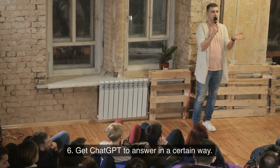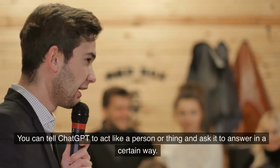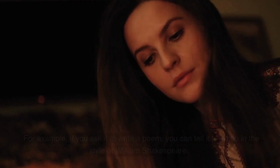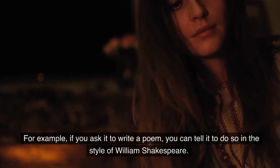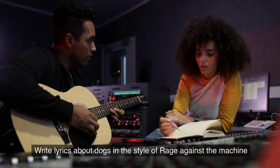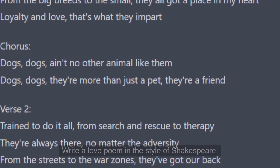6. Get ChatGPT to answer in a certain way. You can tell ChatGPT to act like a person or thing and ask it to answer in a certain way. What kinds of styles? For example, if you ask it to write a poem, you can tell it to do so in the style of William Shakespeare. Write lyrics about dogs in the style of Rage Against the Machine. Write a love poem in the style of Shakespeare.